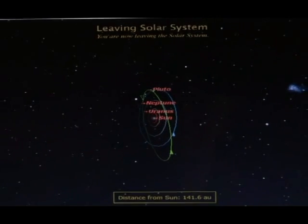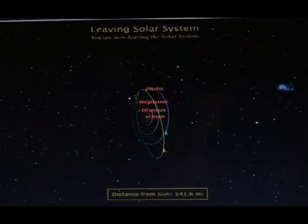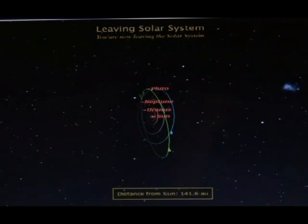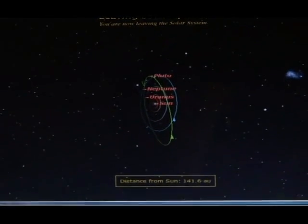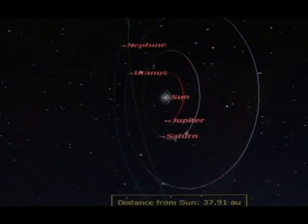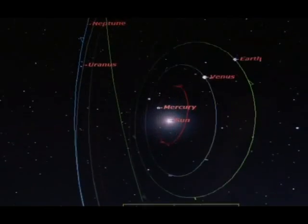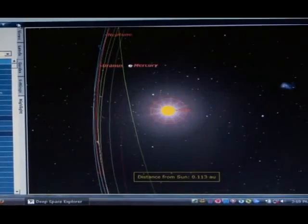At this distance, which is about 140 astronomical units, now an astronomical unit is the distance from the Earth to the Sun. If you extend that out 140 times, we begin to see Pluto's orbit approaching us. So we're going to move into the solar system, through the boundaries of each one of the orbits, and head toward the Sun, and we're inside the Sun. Anyway, okay, so let's back out.